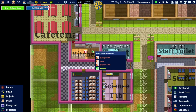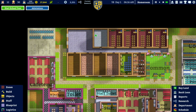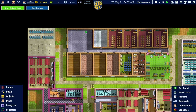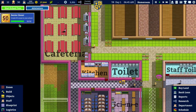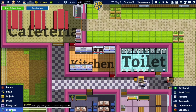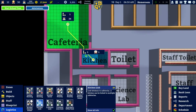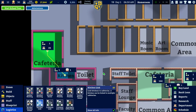So the kitchen will then be a valid kitchen area. We need them to come in and sort that out. We then need this to be sorted as well as a valid toilet. And that needs to be a common area. But is that kitchen done? Yes, it is. Oh, and we've created 50 zones in one school. Welcome, 50th zone. Okay, right. Now we need to link these things together. So pause time. Kitchen link. You link to there. Yes, absolutely. They are linked together. Wonderful.